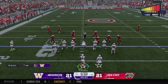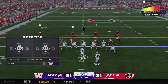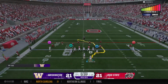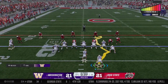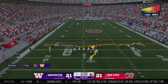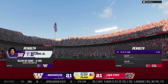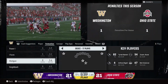So tie game, 4th quarter. They're going to go for it on this 4th down. Didn't quite get the play off in time. It'll be delay of game. Delay of game penalty will cost the offense 5.